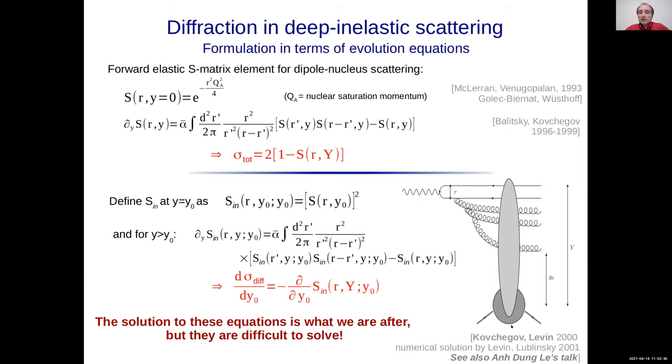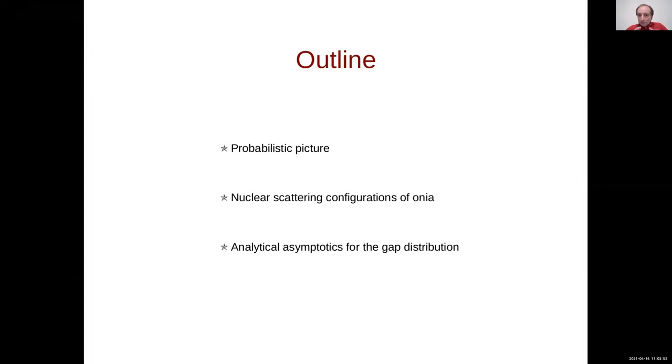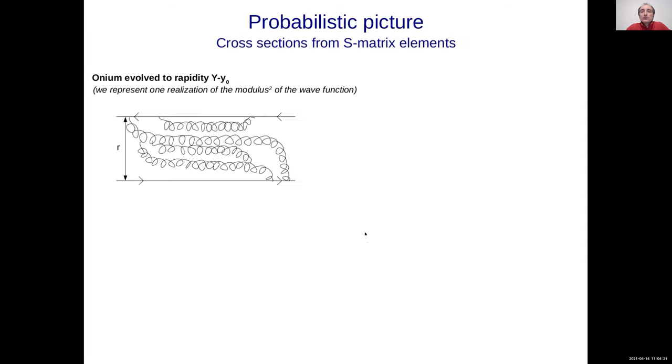What I'm going to talk about is an analytical solution, in some asymptotic limits, to these complicated equations. It's really the solution to these equations that you are after, but of course they are very difficult to solve. So we are not going to follow a straight mathematical path. We are going to find a picture, to try to guess which are the dominant contributions to this cross section in some more precise parametric limit. This involves essentially understanding what the scattering configurations of onium look like. And then I will finish by presenting you all of that.